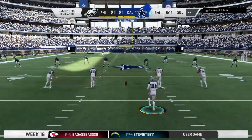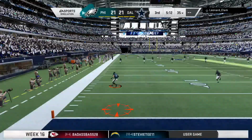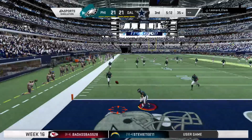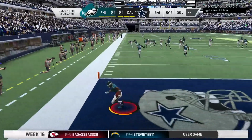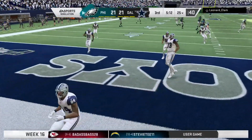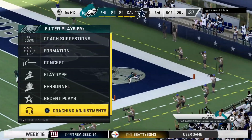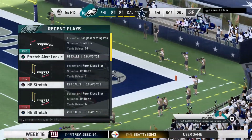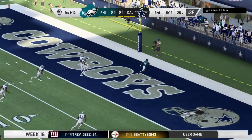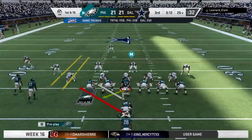Nothing separating these two teams on the scoreboard as the kick's away here. This is fielded a few yards into the end zone. The Eagles take over, 1st and 10 at their own 25-yard line. The Eagles offense set to begin their next drive.